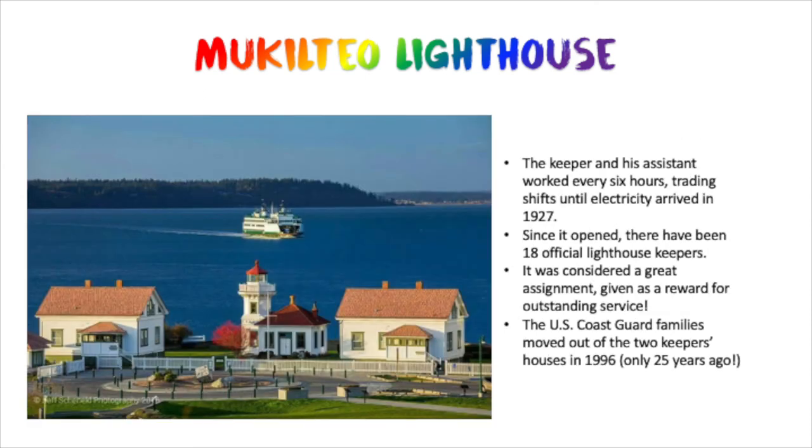The lighthouse keeper and assistant at the Mukilteo Light Station worked every 6 hours, trading shifts, until electricity arrived in 1927. Since our lighthouse opened, there have been 18 official lighthouse keepers. Our lighthouse was considered a great assignment and was given as a reward for outstanding service. The U.S. Coast Guard families moved out of the two keepers' houses in 1996, only 25 years ago.